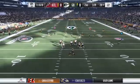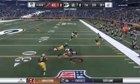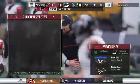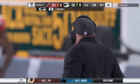On 1st and 10, Webb eluding the pressure right. Throwing right, and that's complete. And he'll be brought down right at the 30 here. 10 yards on the pickup there, and it'll be 2nd down.